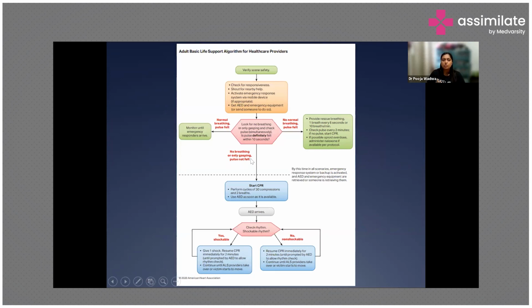Next. So this is the ACLS algorithm, which we all know: first we have to verify the scene safety, responsiveness, shout for help, activate the EMR, get an AED. After the AED, we see whether the patient has a shockable rhythm or not, breathing present or not present, CPR. So all we already know. Here I'll put more concentration on how to manage these patients in the ICU after they have achieved their spontaneous circulation. Next.